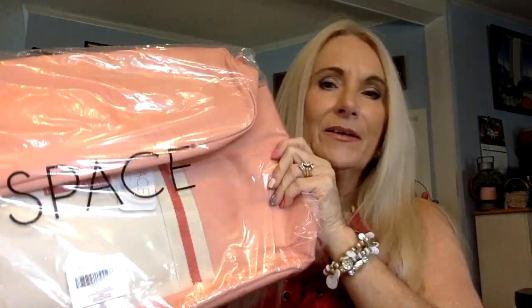So here we go. I see some items in my box, and now we're getting down to the mystery part of the random Fabfitfun box. I can tell you I already see customization number 1. They must have really had a bunch of these, because I just had it in my last box. So this is the L Space. I'm not going to take it out of the package this time.